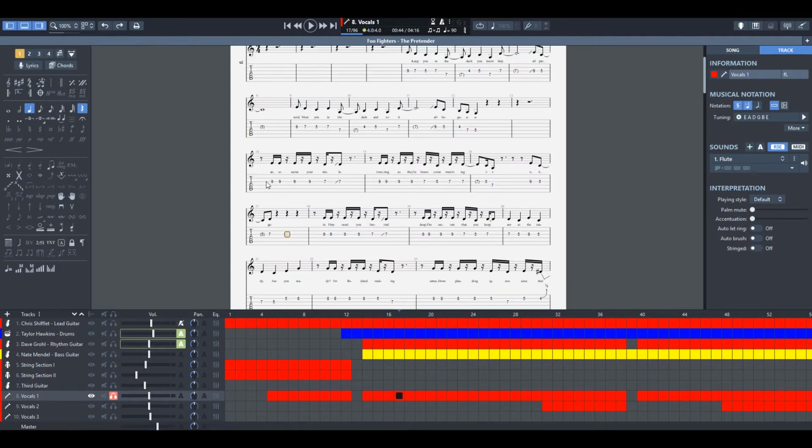So what Dave Grohl is singing there is he's on the third of the scale, and then he drops down to the second. So now here he adds in the root. See, he starts on the third again, and then he just goes down the scale to the root, goes back up to the second, and actually this is a lower neighbor.